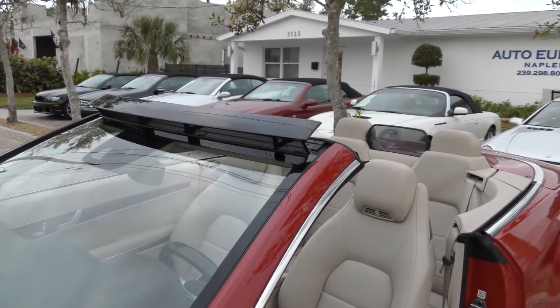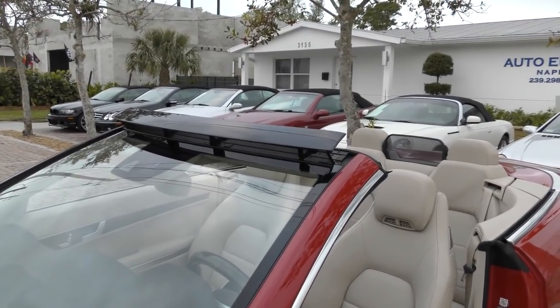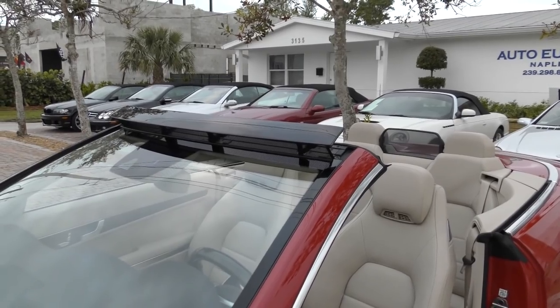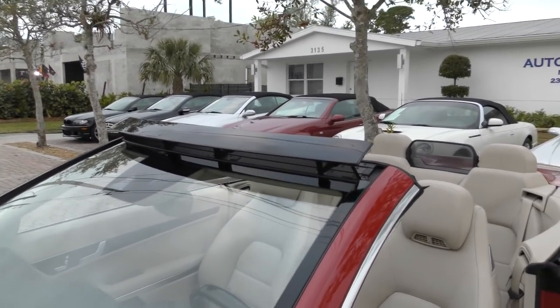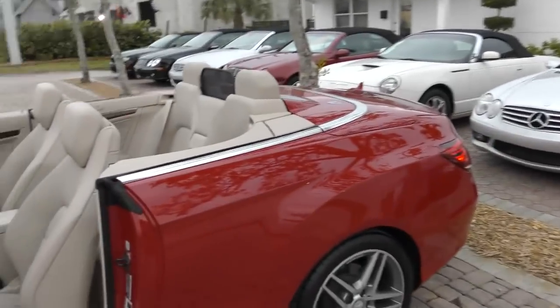Now in automatic mode, which it's just in by standard, it deploys when the car is at speed, of course when the top is down, and then as you come to a stop it kind of retracts itself so you get to maintain your dignity as you drive down the boulevard. A very nice feat of engineering there.